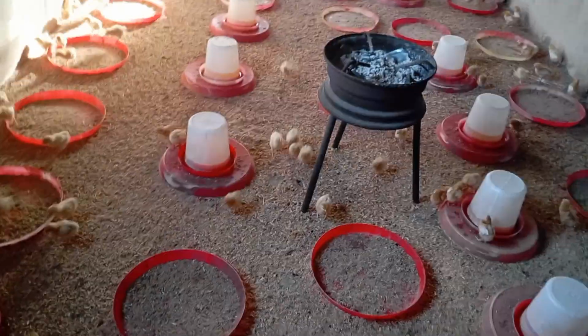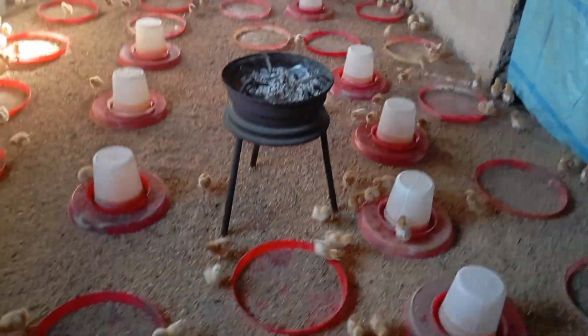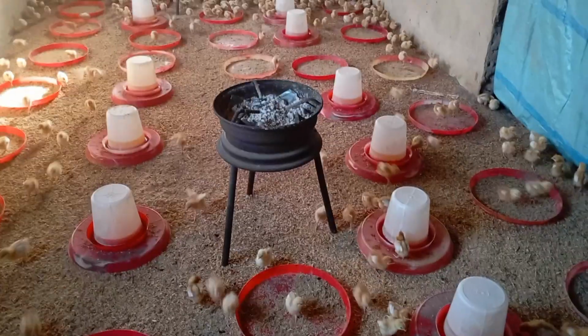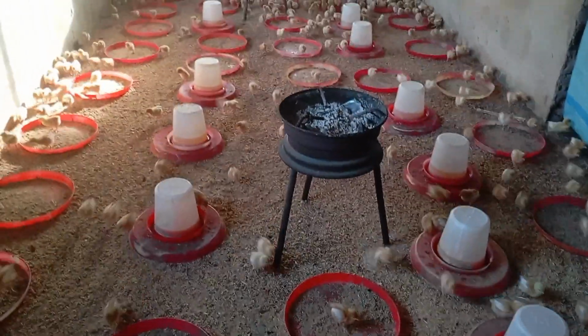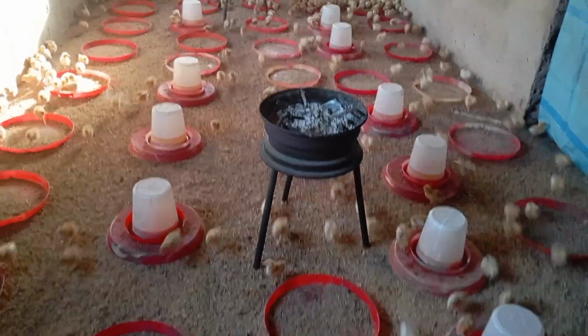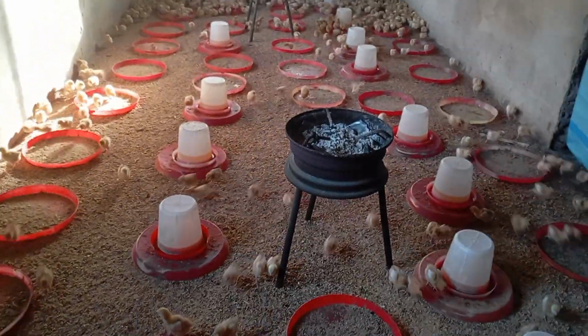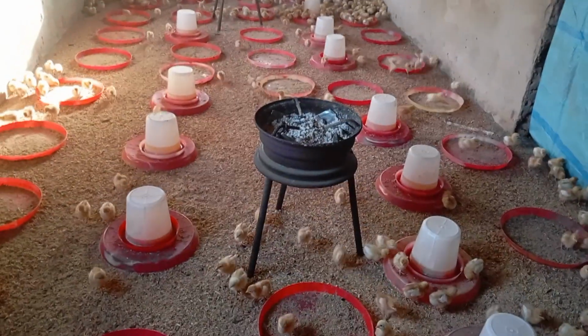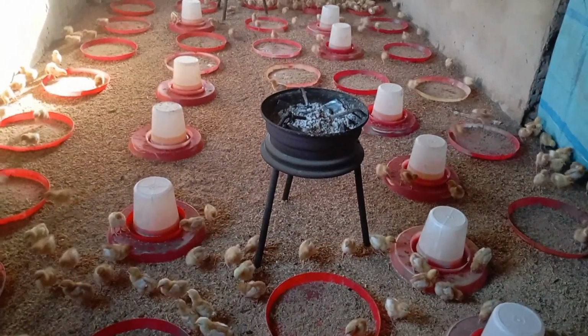With the way they are running around like this, if you see anyone that is not active, you will easily know. If you just give them a small space, some are looking timid and you will not know. So the way they are running like this, if there's anyone that is timid, you can easily pinpoint, oh, this bird is looking timid in one corner, and then you treat. So for now, they are looking really, really good.